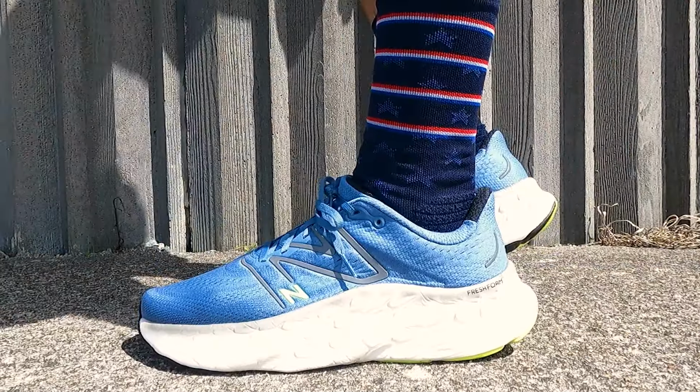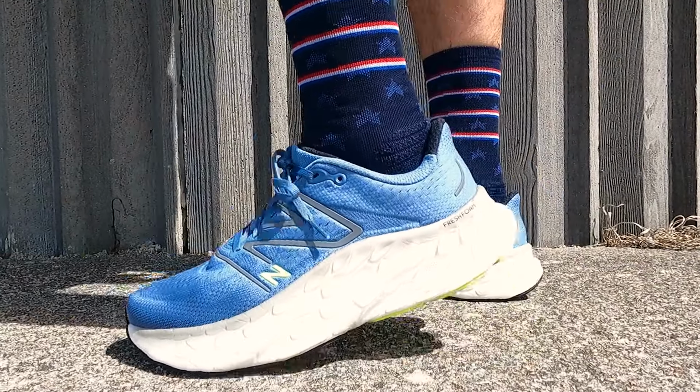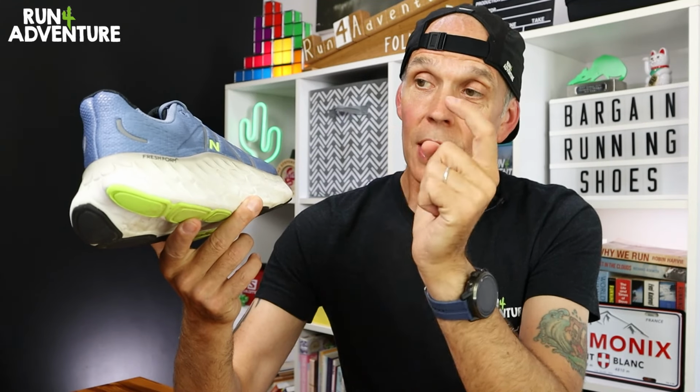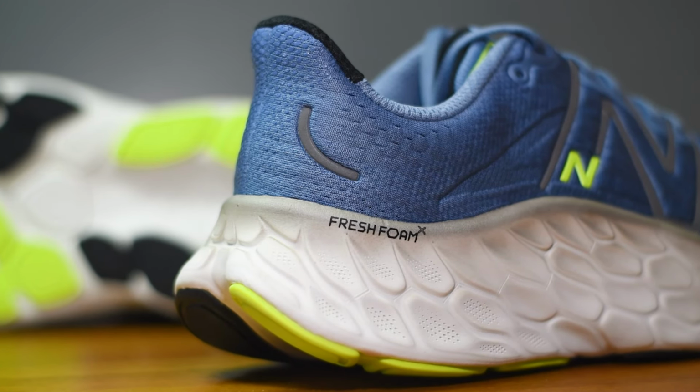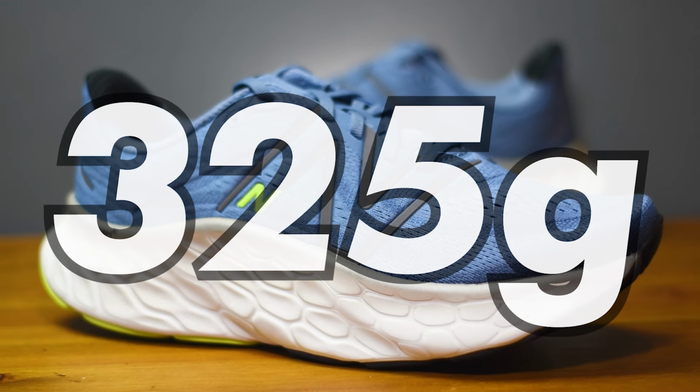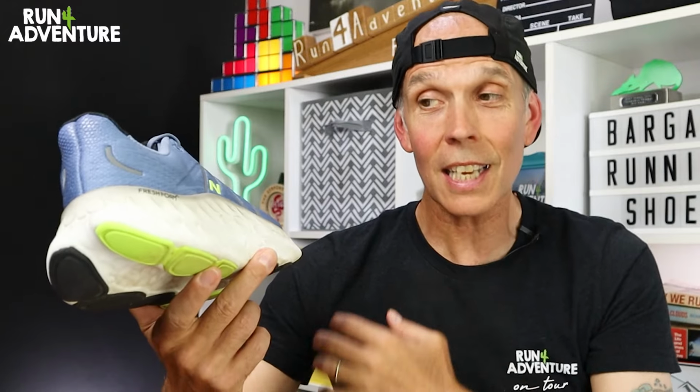And even though we've got this super deep stack height of very soft, comfortable cushioning, I think the overall weight of the shoe is pretty good, because this Foam X compound is quite light. So my pair in a UK 10 tipped the scales at 325 grams, which I personally think is pretty good for a deeply cushioned daily trainer.